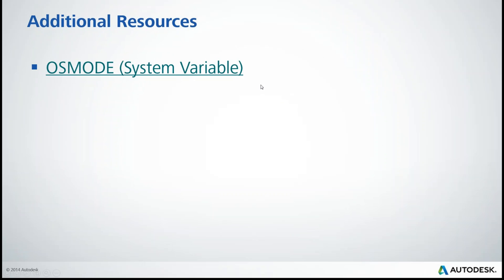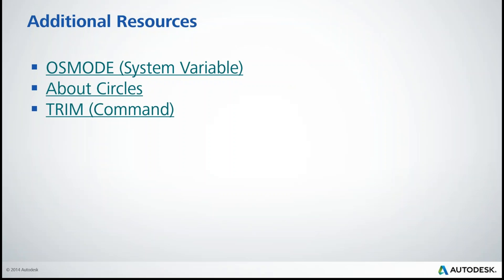There's really not much to this. We'll have the drawing that I've been using available for download, as well as this PowerPoint. Here's some more information on that Osmode system variable. A little bit about drawing circles. I know it doesn't seem like there should be much to it, but there are five different ways built into the circle command, plus a sixth macro called tan tan tan that has been added to the circle command. So a lot of functionality there.